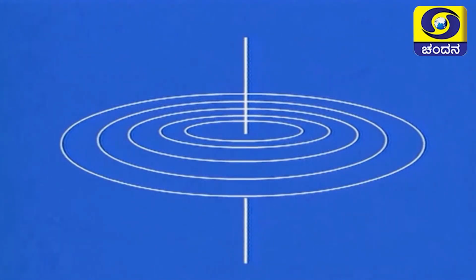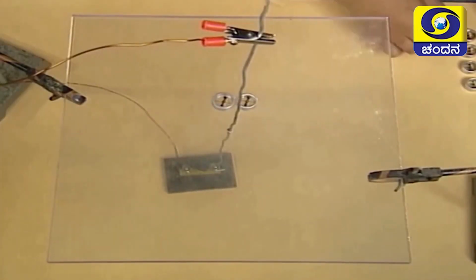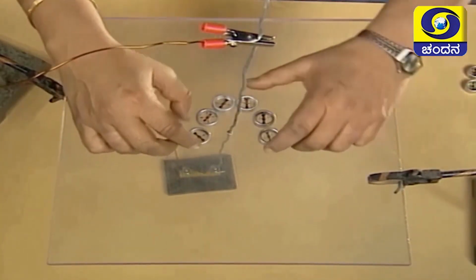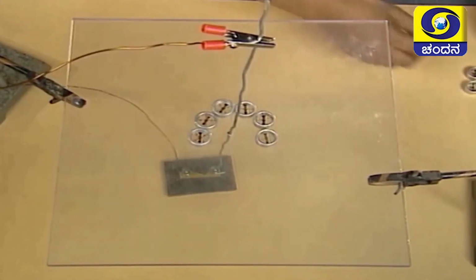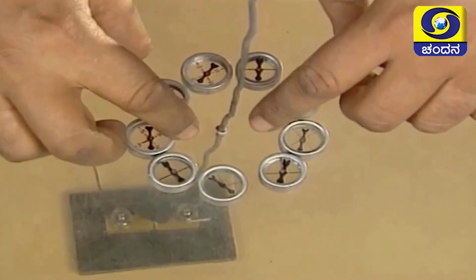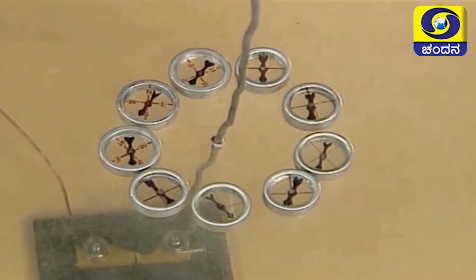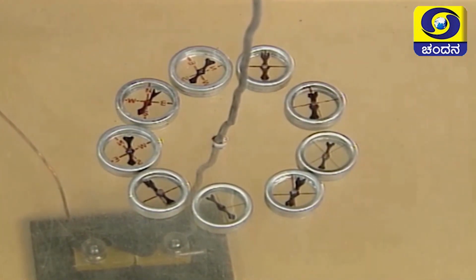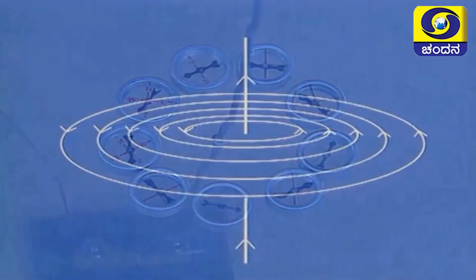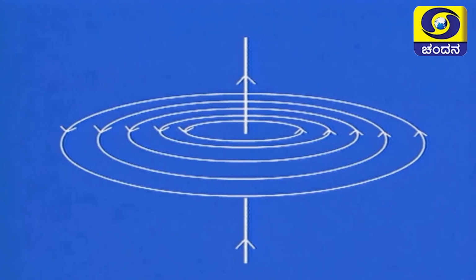But how do we decide the direction of the magnetic field around a straight current carrying conductor? In order to do so, let us take small compasses and place them over the surface which is perpendicular to the current carrying conductor. We can see that all the compasses are arranged in different directions. When electricity is passed through it, we can see that all these compasses will align themselves in a particular order. Here, they have arranged themselves in an anti-clockwise direction. When the current moves upward, the magnetic field lines are anti-clockwise.